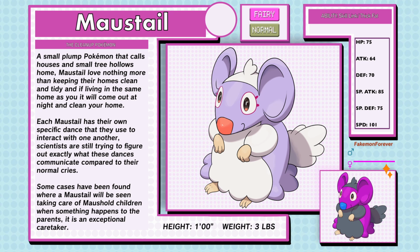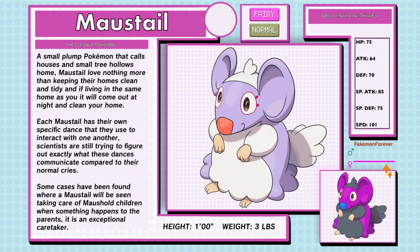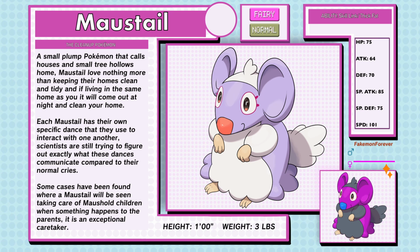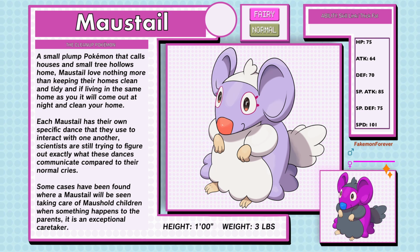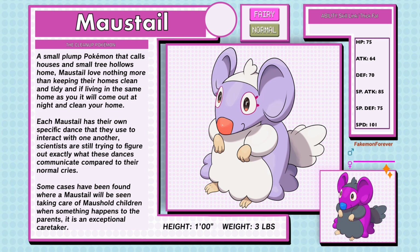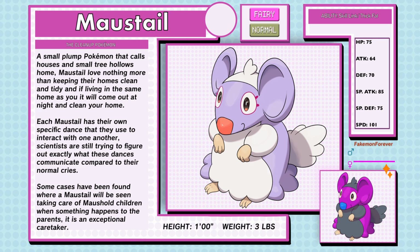Each Mousetail has their own specific dance that they use to interact with one another. Scientists are still trying to figure out exactly what these dances communicate compared to their normal cries. Some cases have been found where a Mousetail will be seen taking care of Maushold children when something happens to the parents. It is an exceptional caretaker. Mousetail has the abilities Skill Link and Thick Fat.